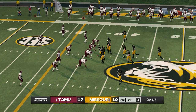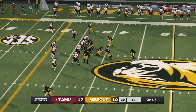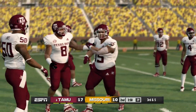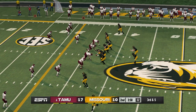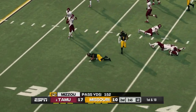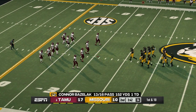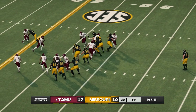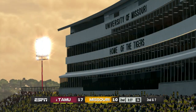Second and 5. Ball on the 37. To his fullback, no good. That'll make it 35. Check nine, check nine. Six man. Check curls, check curls, check curls. And they make the stop at about the 31. From the 31-yard line, it's first down. Run and he's brought down. That'll make it 77.